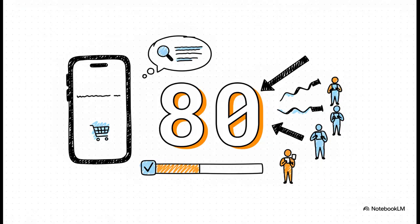Now, while 200 characters is the absolute max, the real magic number you should be aiming for is 80. So why 80? Well, it's because that's usually all that's visible on a phone before the title gets cut off. And if you want to capture all those mobile shoppers, and trust me, there are a lot of them, you've got to get the good stuff in before that 80-character mark.